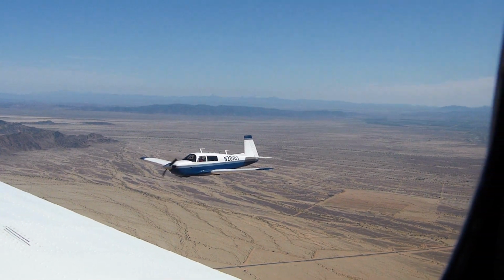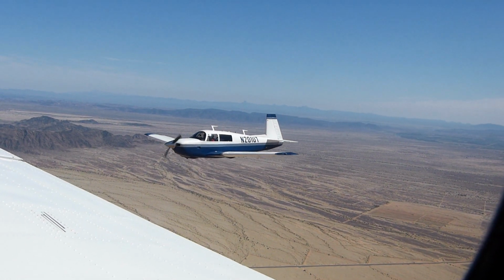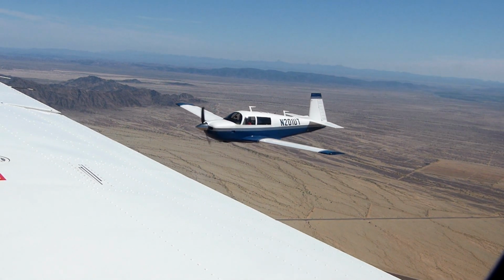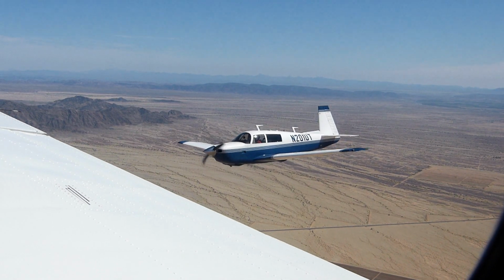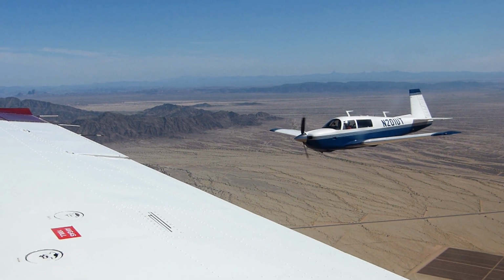Shooter 1-4, your altimeter 2981, maintain flight level 210 until established. 7 Charlie Alpha, traffic no factor. 5 Charlie Delta, traffic no factor.